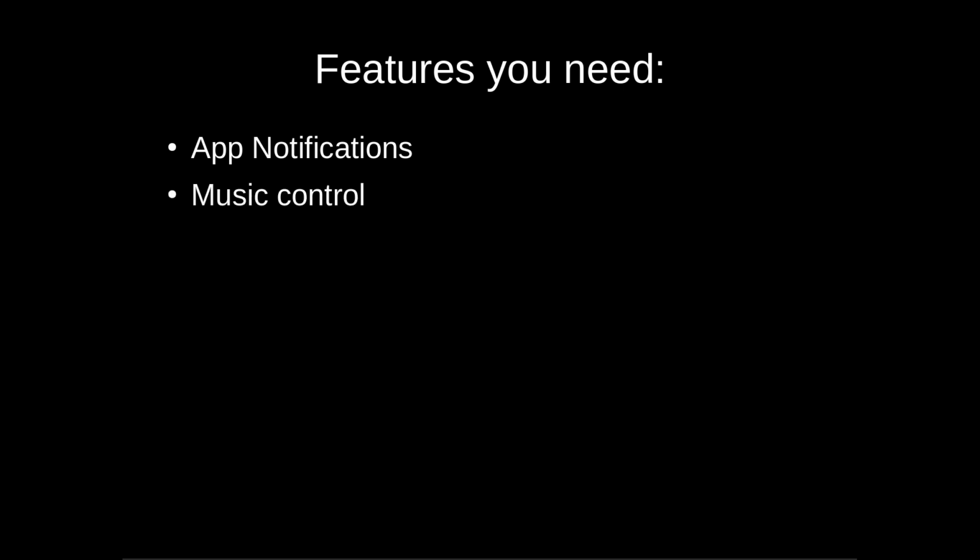Music control. This is a big one. This is why some people choose Pebble, because you can control the music and you can see the title and skip the song or go back or go to the next song in a playlist. I use it with Pocket Casts. It's very useful.